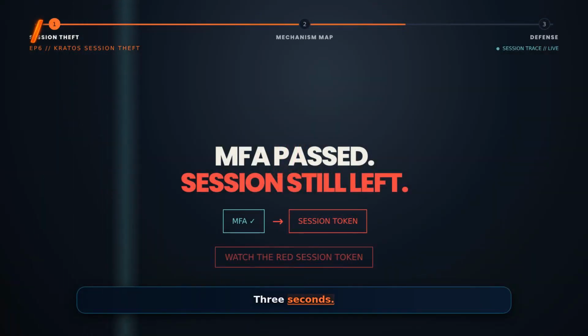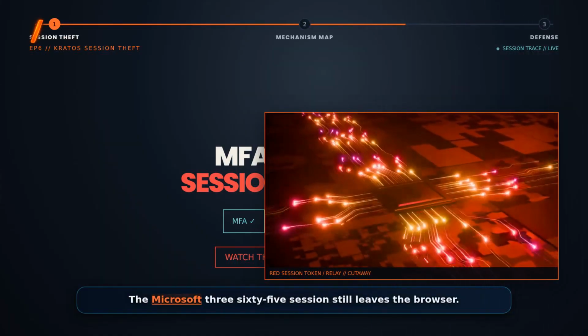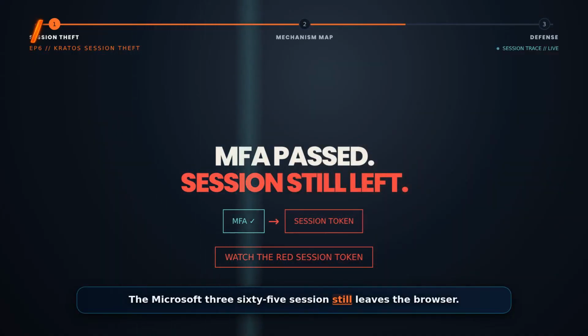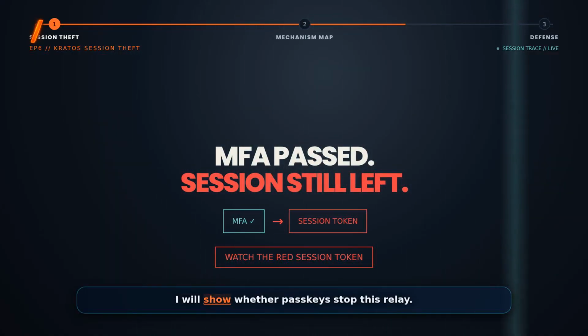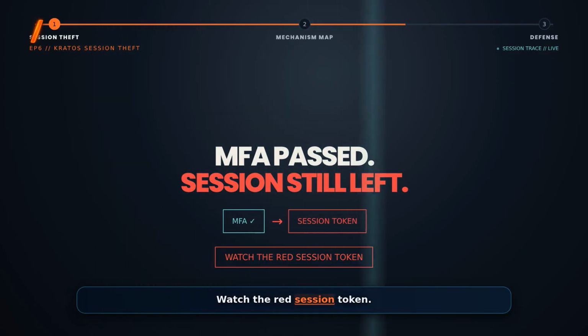2 seconds, 3 seconds. MFA passed. This should not be possible. The Microsoft 365 session still leaves the browser. I will show whether passkeys stop this relay. Watch the red session token.